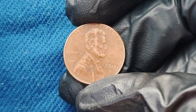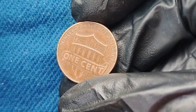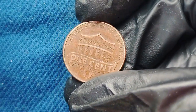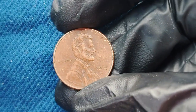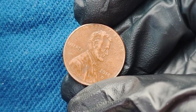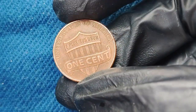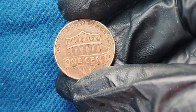Consider the double die error. In some 2014 cents, letters in the date, or in Liberty, appear doubled, almost as if the coin is seeing a shadow of itself. This tiny imperfection, invisible to most, can instantly multiply a coin's value. How much? In top-grade condition, some of these coins have leapt from a mere 1 cent to life-changing six-figure sums. One coin in perfect mint state, graded at the very highest levels, reportedly sold for an eye-watering $444,000.